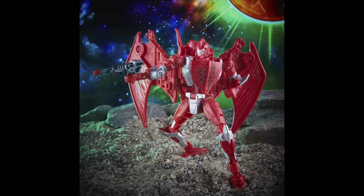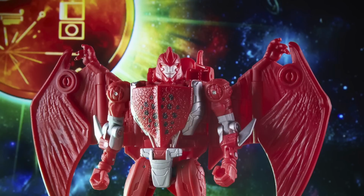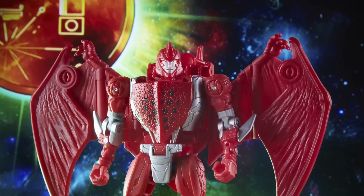We got rumours of this guy I believe earlier on in the year. I didn't really believe them, as of course we had no confirmation that the Golden Disc Collection was actually coming, but when we began to see some of those actual leaks of Puffer and Road Ranger, I thought that maybe they were onto something with this Terrorsaur leak, and lo and behold, here he is, and he looks fantastic.